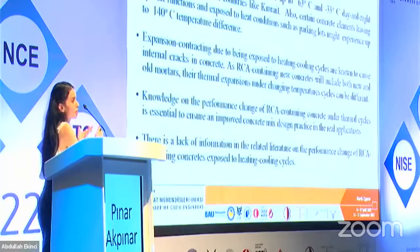Of course, we can use these recycled concrete aggregates, but we have to be careful about certain issues. One of the issues is that concrete itself is a heterogeneous material. And if you're using recycled concrete aggregates as a replacement to natural aggregates, you're going to have an even more heterogeneous material. That is one issue that I will touch. In this study, we are focusing mainly on the thermal expansion differences, or the effect of these different thermal expansions of different parts of concrete under heating cooling cycles.